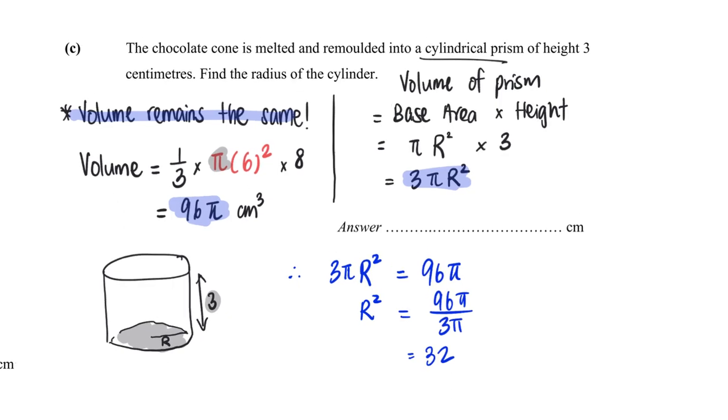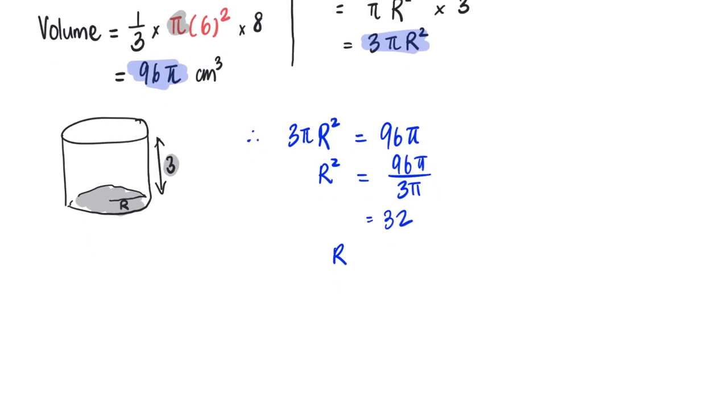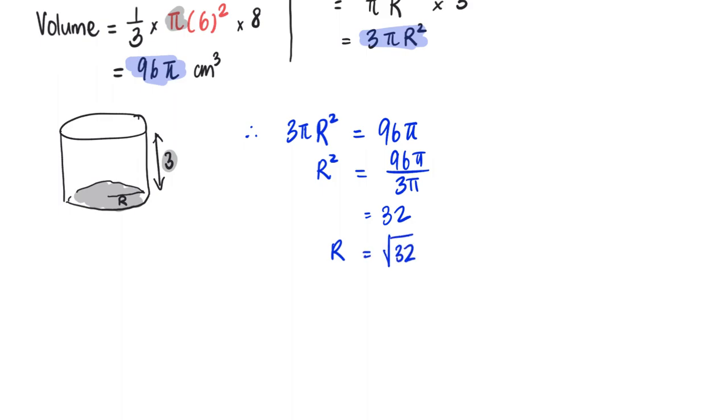And finally, since this one probably I will just hide it away. And therefore my r is square root 32, 5.65685. 6 significant figures followed by 3 sig fig, 5.66 cm.